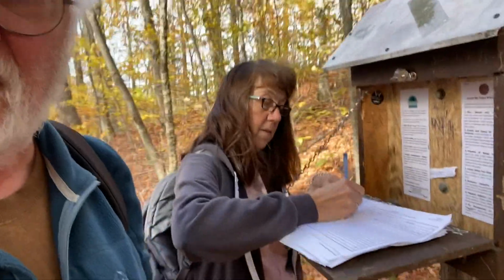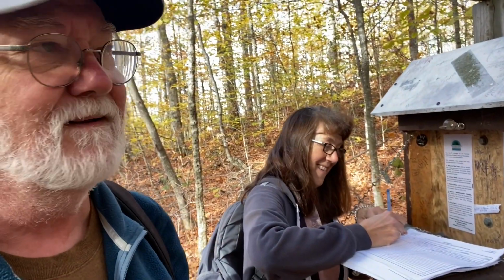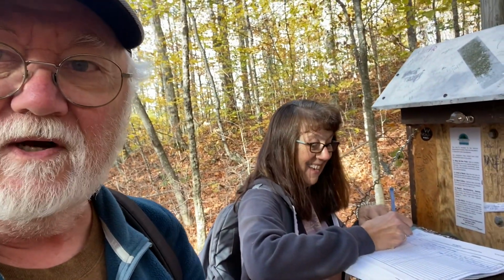So we made it up to the first information board, elevation maybe 100 feet from the road, and I'm already winded. Hopefully I've got my second breath, so let's keep going, see what's around the next corner. All right, signing in, we made it that far. I'm not dead yet, close to it, but not yet. That was the technical part of the trail for this much.